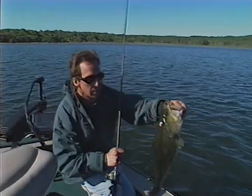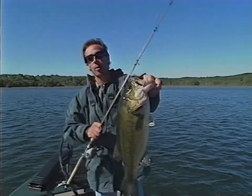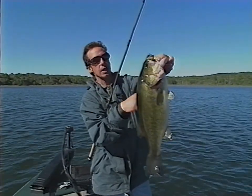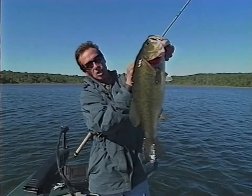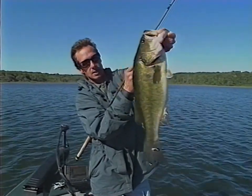It's unbelievable, you know. We have really brutal conditions, the worst cold front of the summer we've probably had in probably 2 months, and look what you can catch. The thing is, get heavy, get vertical, and find the heaviest clumps of weeds, and it produces big bass. Look at the size of that thing. We'll get her back in the water.